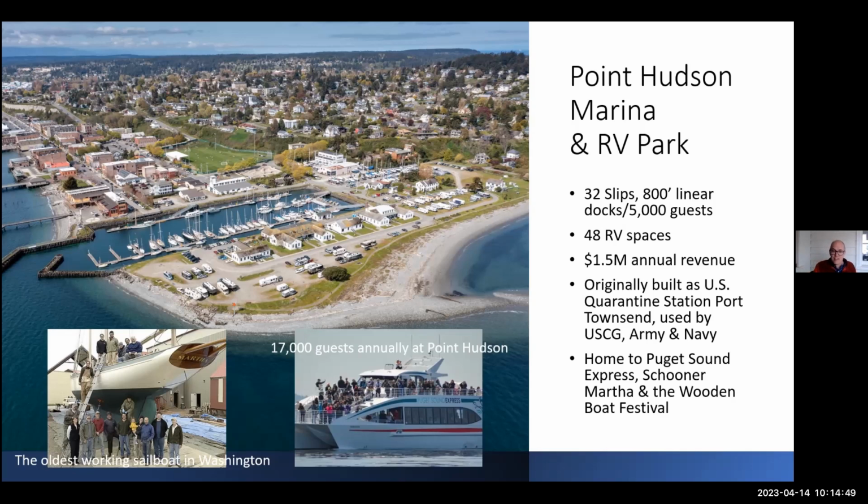There are 3 kind of homes too here. The Wooden Boat Festival, which is huge, and Commissioner Hasse, I'd probably ask you to jump in on the boat festival. And also I like to mention Schooner Martha, which is the oldest working sailboat in Washington, and Puget Sound Express, which had about 17,000 guests come through Point Hudson in 2022.